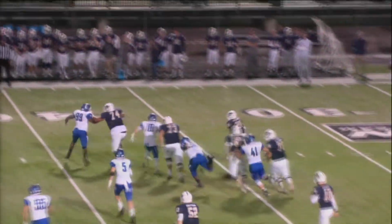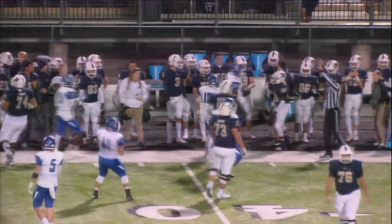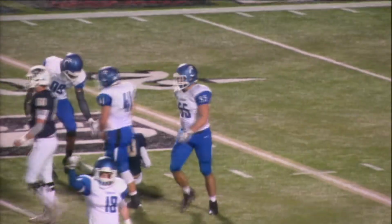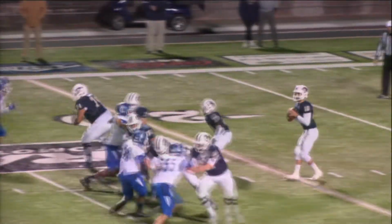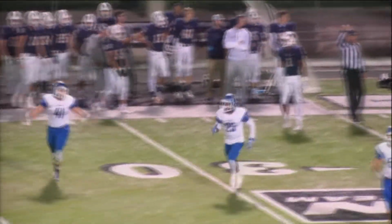Hand off to Smallwood. Nowhere to go, and he'll just run out of bounds. Sacked! Zach Friedel. Third down and 24. Jarrett, here comes the pressure again. Kane Aaron trying to get to him. Jarrett throws the ball into the stands, and it is fourth down.